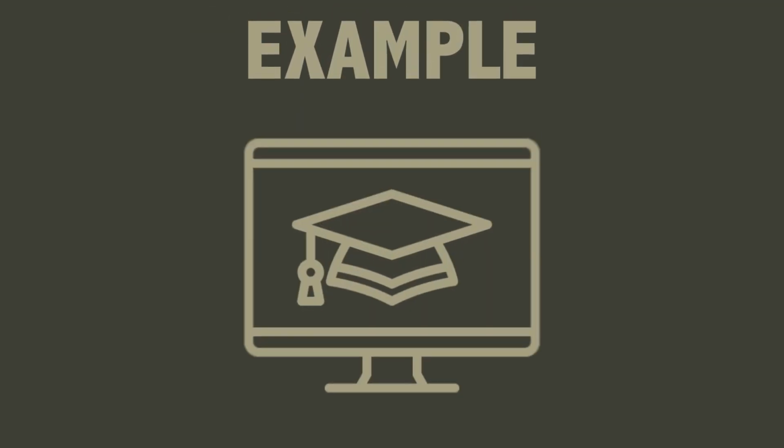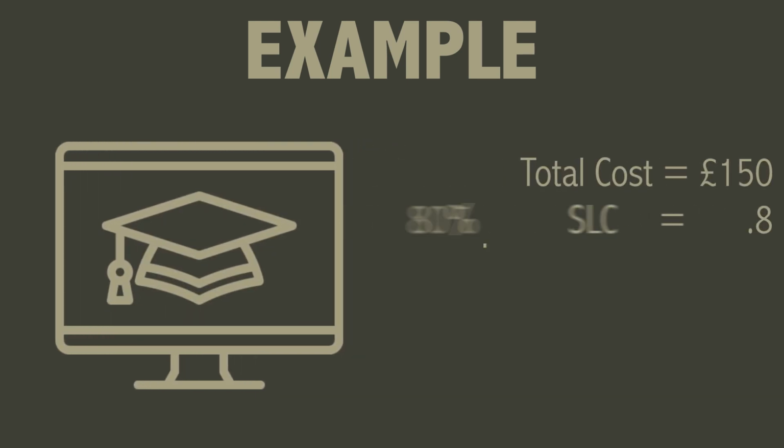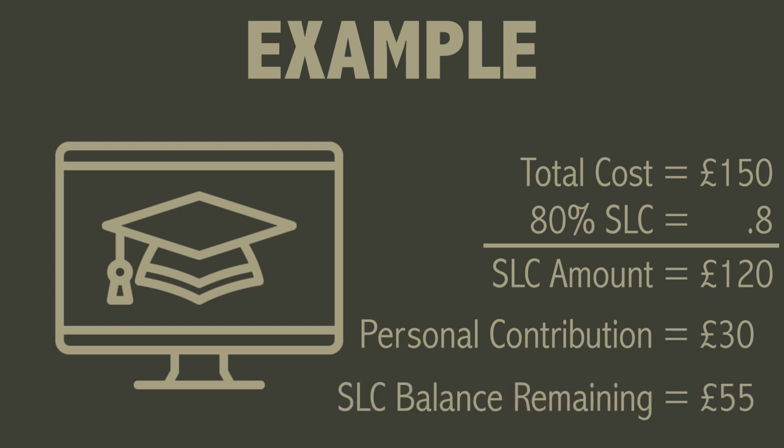So here are a couple of examples to help visualize this. If there is a course you would like to do and it costs £150, then your personal contribution would be £30, as 80% of £150 is £120. You would then still be left with £55 available under the scheme for that financial year, which you could use on some more training. Use it or lose it.